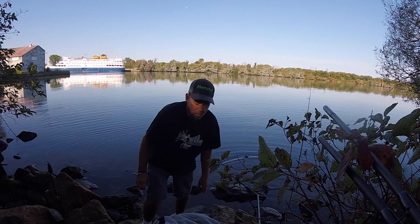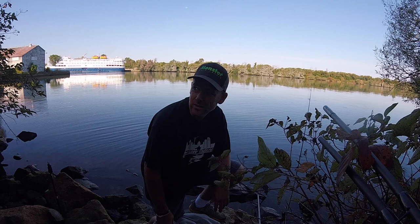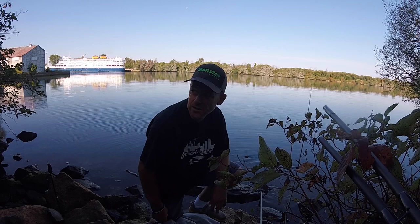Two super quick bites this morning. The baiting seems to have paid off. Either that or I've just picked a spot the fish like to hang out in the mornings. But I'm going to try to pop this fish off, do a super quick pic, and get the rig back out and take advantage of this morning bite.